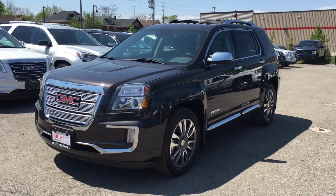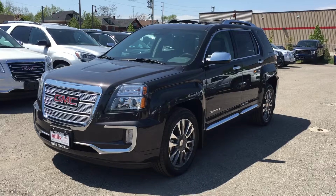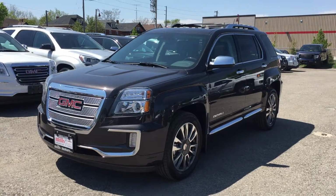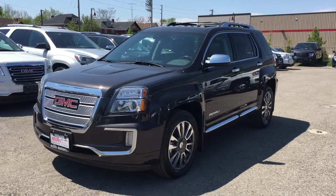Ladies and gentlemen, this is the stunning 2016 Terrain Denali all-wheel drive, shown here in a very nice iridium metallic. Under the hood, it's rocking the 3.6 liter direct injected V6 engine with a 6-speed automatic transmission.